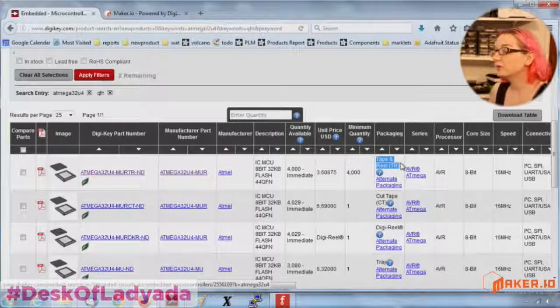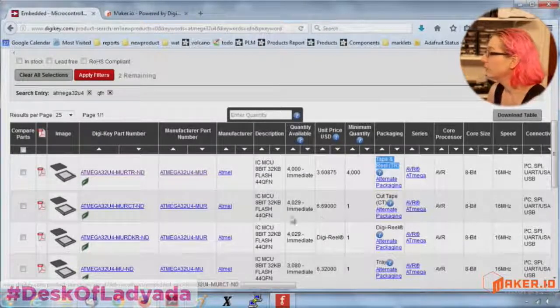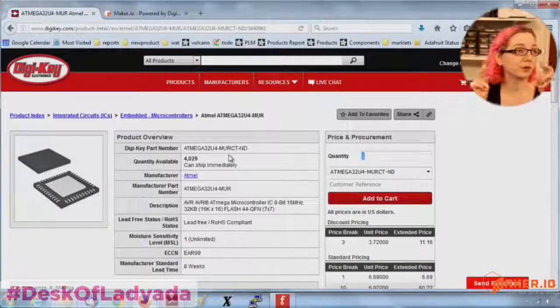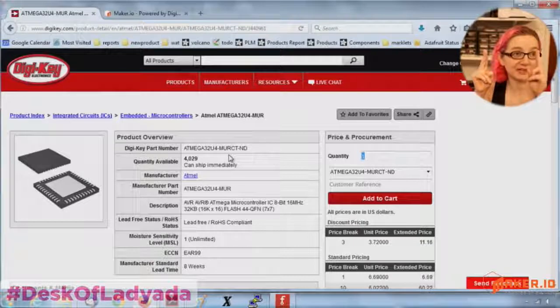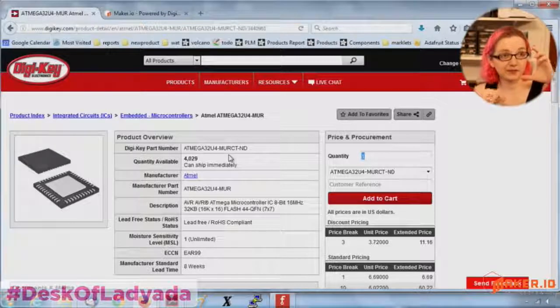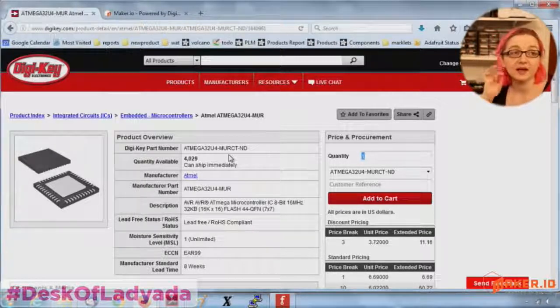But if you're doing a small run, you might say, I'm not going to buy 4,000 of these chips. So you would end up getting a cut tape. A cut tape is just, when you get prototypes, a piece of tape that's been cut. The problem is that your manufacturing house doesn't like that. They need to have a bit of space in the beginning and a space on the end. And ideally, it'd be on a reel because that's just how you load into the machine.